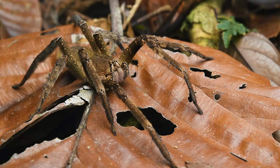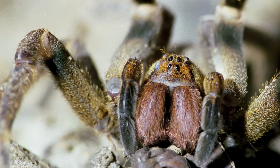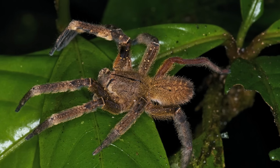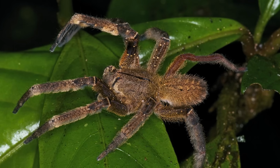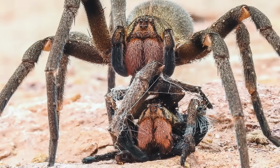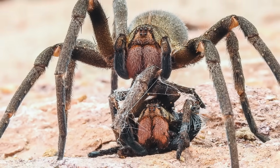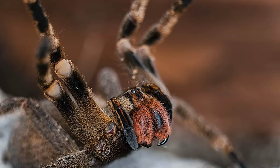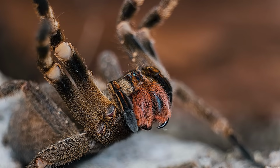They got their name because they wander around the jungle floor by night, and since they don't make a web, they are found resting in the daytime in banana plants or termite mounds. Its Latin name comes from the Greek for murderous, which suggests they are pretty deadly. Brazilian wandering spiders are sometimes said to have the world's most toxic spider venom, and they're one of the few spiders known to pose a threat to human life.